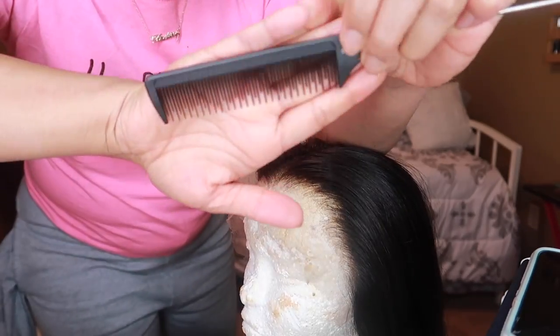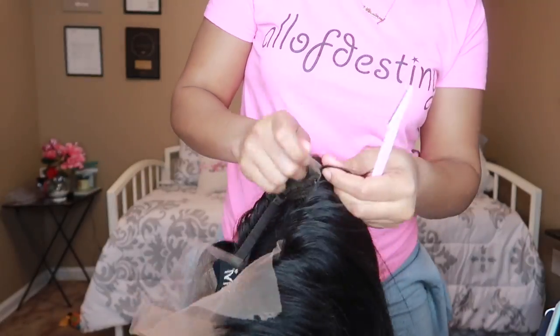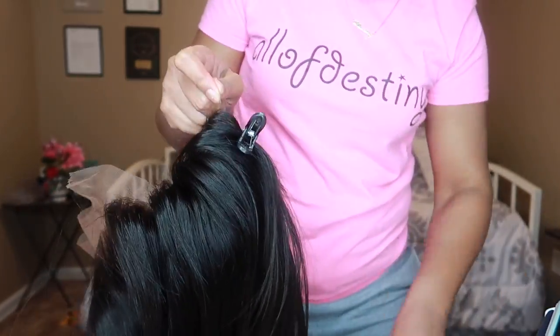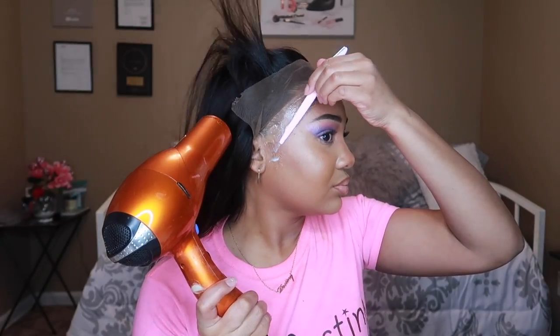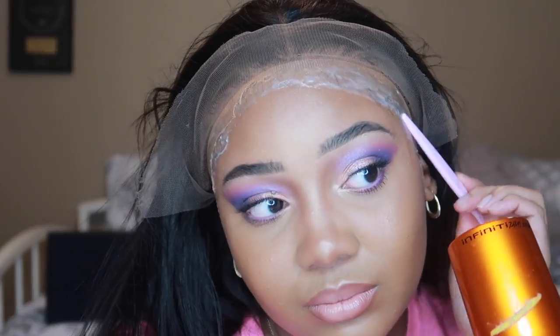So kind of comb through the hair once you pluck a little bit. That way you can comb out the hairs that you've actually plucked and see what you've done so far. Gonna go ahead now and take the Got to Be Glue gel and just basically glue the wig down. I'm applying a thin layer, going on top of that with the freeze spray. And I'm using the cool setting on my blow dryer to get the gel a little tacky before we apply the lace. Here we go.